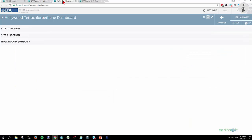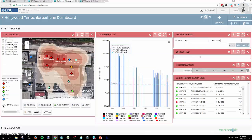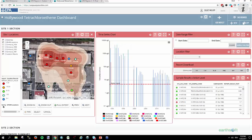Okay, that is this one over here. And I collapsed these sections for now. So we have different sites here. So let's look at site 1 first. We can expand this section. And you see a map widget first here on the left side.